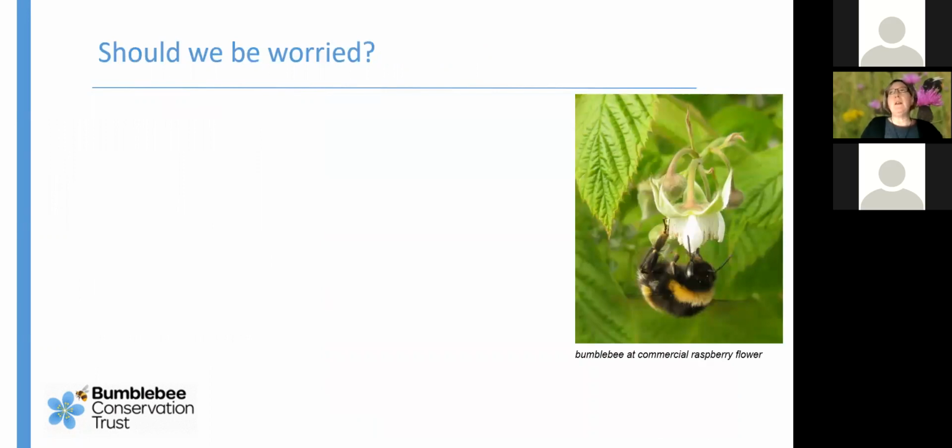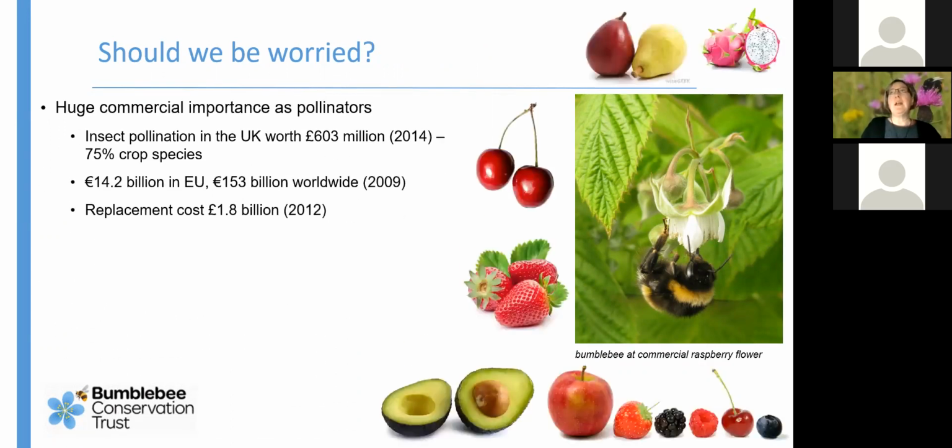Last week, if you were here, I talked about pollination, so you'll know just how important bees as a group are, and bumblebees in particular have their own specific value within this. In terms of insect pollination as a whole, in the UK, quite some years ago now, we haven't got any up-to-date figures, 603 million was the value of insect pollination in agriculture, and insects pollinate 75% of our crop species in the UK.